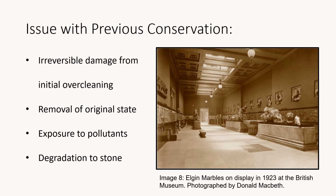And then conservation treatments down the line involved frequent washings. These washings may have degraded the stone based on what type of water they were performed with. So if it was deionized water, they may have taken away from the stone, versus hard water may have deposited unwanted minerals onto the stone. The sepiolite method was very effective in removing dirt and soot caused by exposure to pollutants, but that initial degreasing step would have also removed pigments that we are finding in current analyses that the marbles would have been painted with.